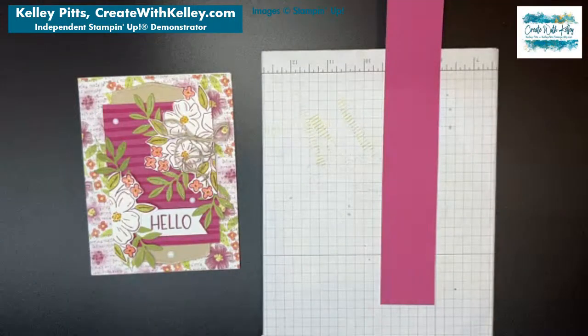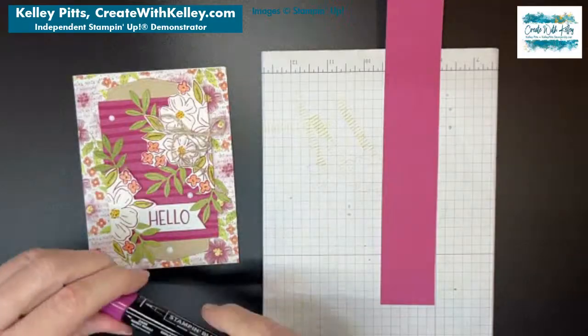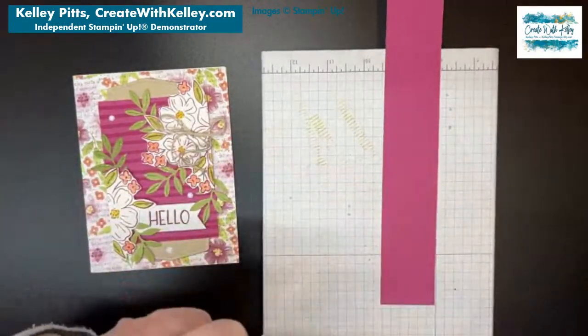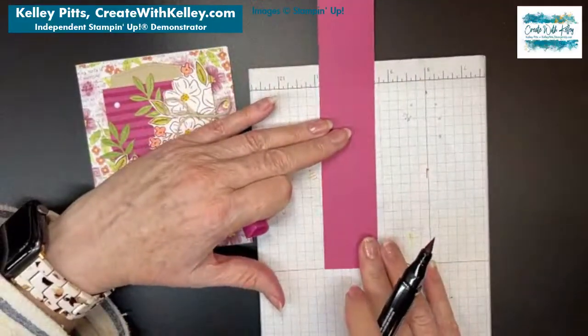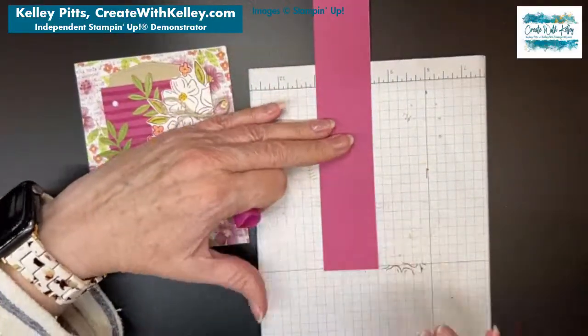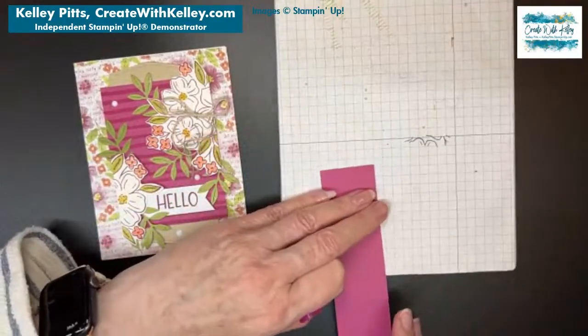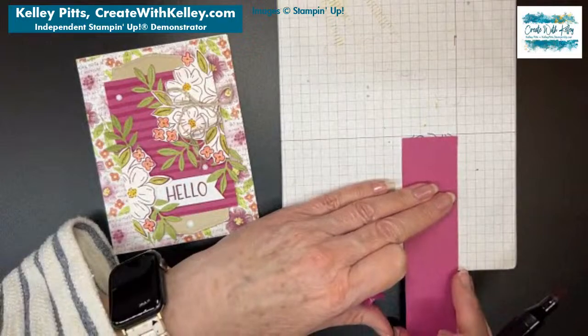I can't hear you. Let's see. We took a Berry Burst. Well, they took a cloud cover marker, but I had Berry Burst, so I decided I was going to use Berry Burst. But I just took the brush tip end, lined this up on the grid paper. You wouldn't have to, but you could. Let's just take a little bit down here. This will be easier, I think. Let's go in this corner.